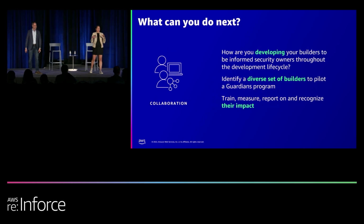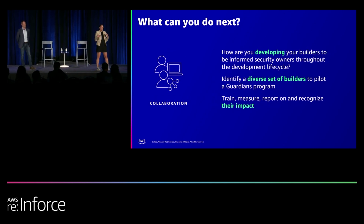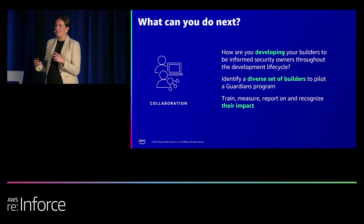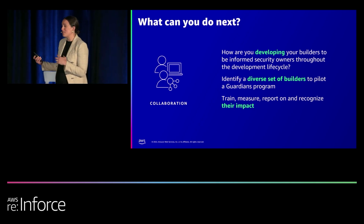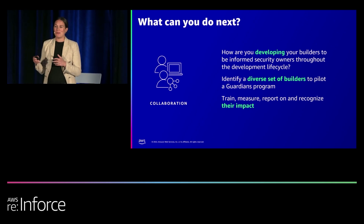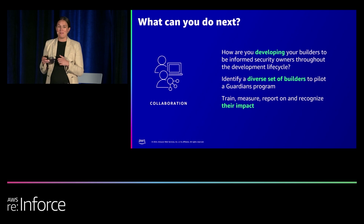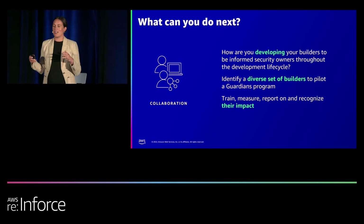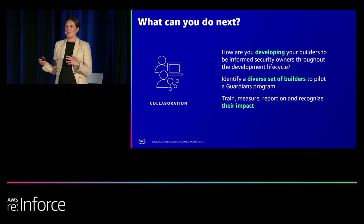Yes, and then if you're going home and you're thinking, how do I start to build up the security practice within my builder teams, you can start to think about the diversity that you need in order to pilot this idea. Again, I can't stress that more. Identify a diverse set of builders, ones that are excited about security, ones that are excited about growth within your organization, and develop one of them on individual builder teams to see the impact. The second thing is don't forget to train, measure, report on, and recognize these guardians for what they do.